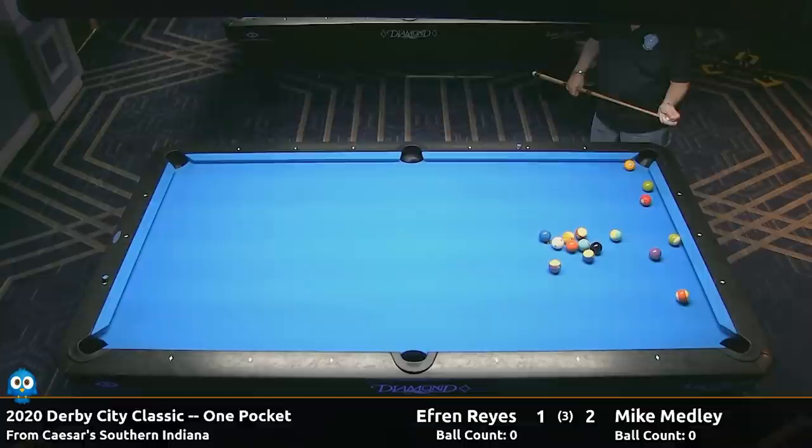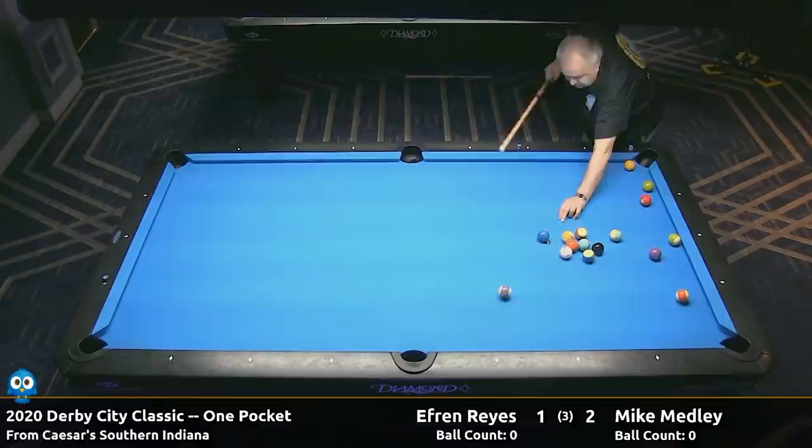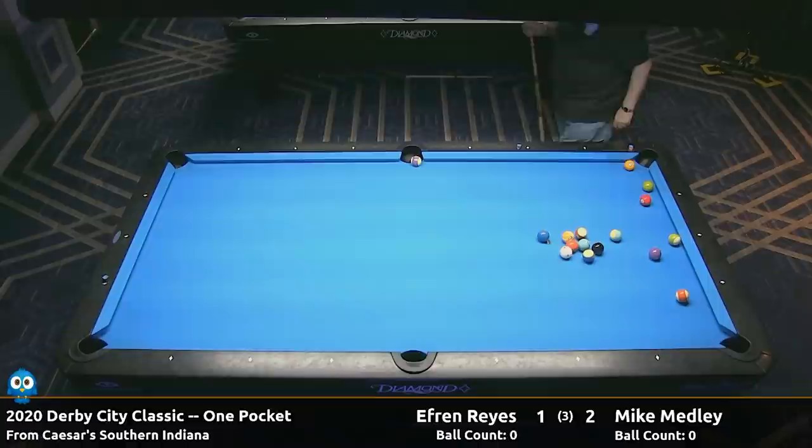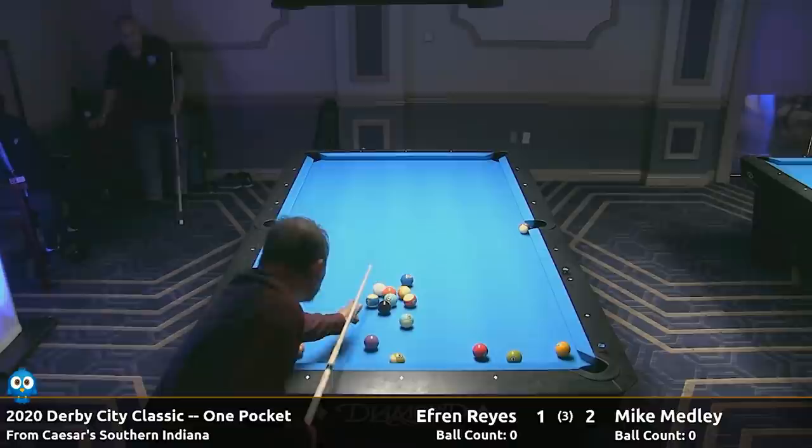Yeah, Mike's got options here. I would drop below the 11 here, I think. But you've got to want to get this 12 to your side. He's going to draw him back on the balls. Nothing wrong with that, nothing wrong with that at all. Efren's good. Does he have a long rail kick at the 1? Yeah, this isn't bad. This isn't bad at all.